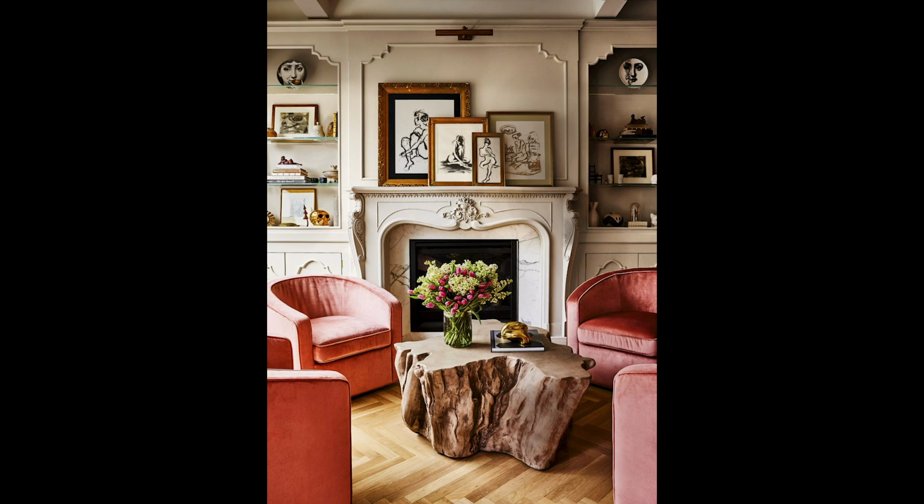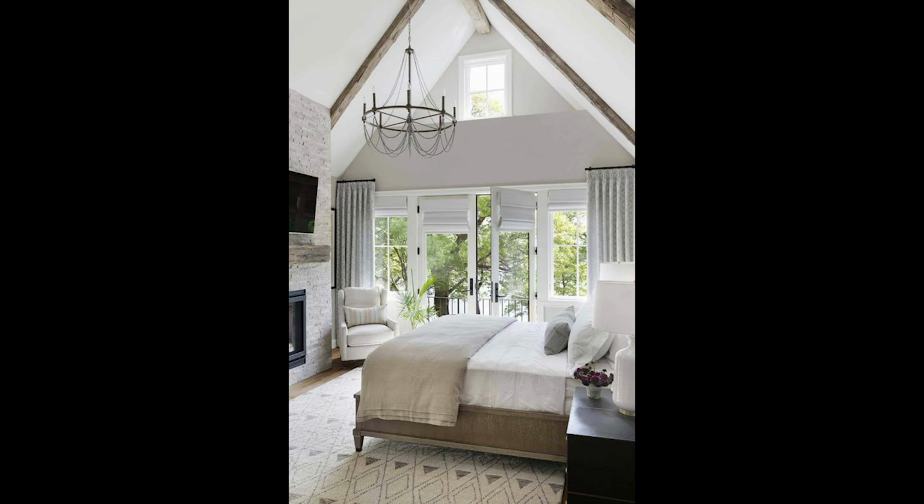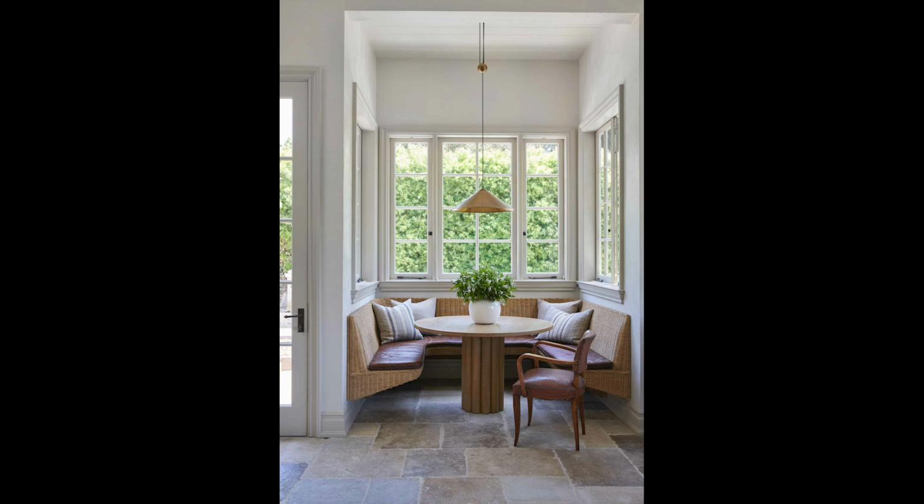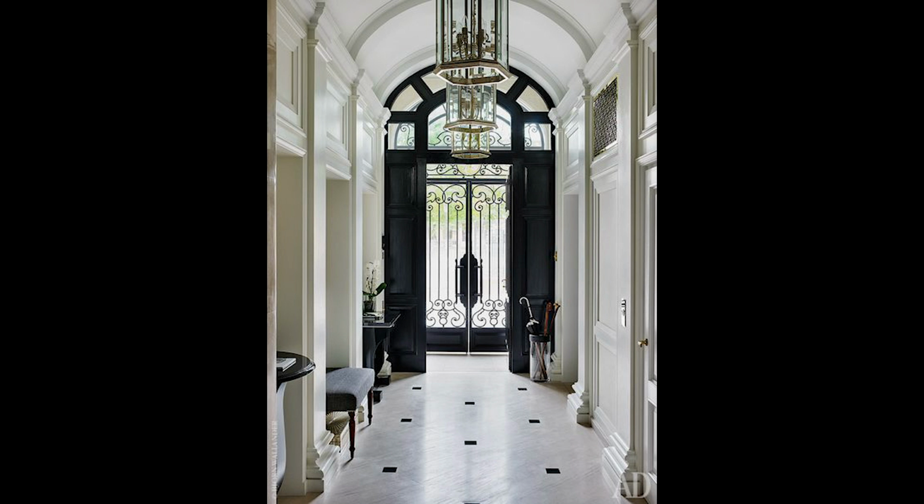Number 3 is to layer your textures. This is really important. You can have the most expensive things. Everything's expensive. I do see that a lot of times where everything in the room is expensive, but nothing really has any texture in the space, and it feels slightly off. So the easiest way, and you don't necessarily have to be spending a lot of money to do this, is to really mix in your textures.